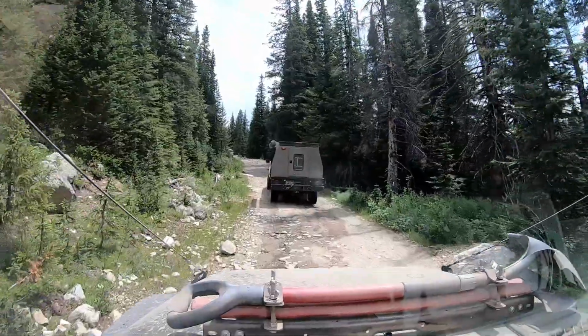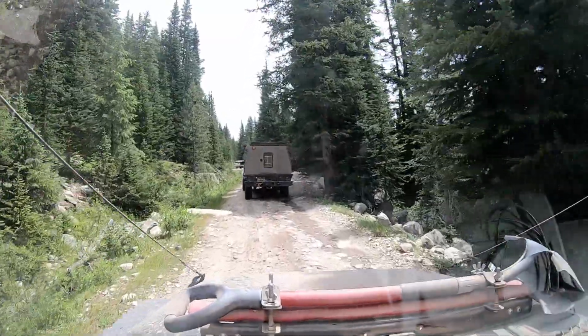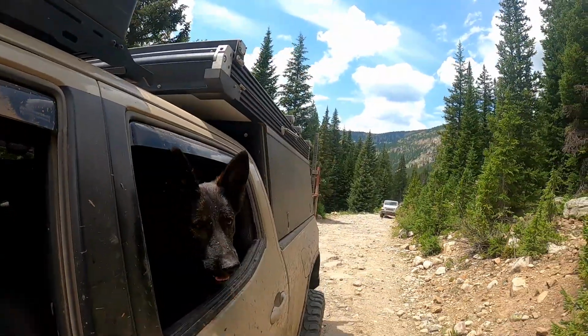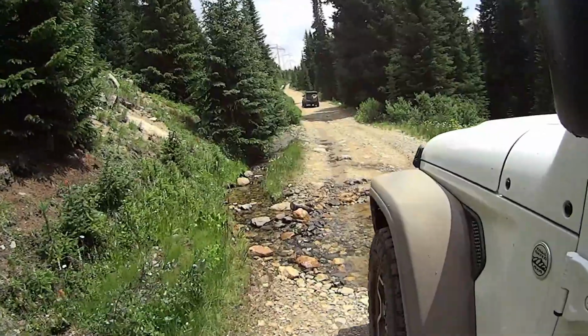Just doing a little buddy check for everybody. We're going to climb up to roughly 12,000 feet, I believe, so if you feel ill at all, just let us know. Don't be ashamed.